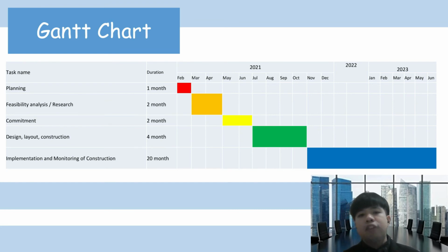Then the fourth task is the design, layout, and construction. It needs 4 months to complete. The things that need to be done at this phase are that the architectural design and layout are developed. Gross space allocations are made for each element of the resort. The resort management contract is signed and the project approved. Work with the architect, construction team, and interior design to draw up the final plans and schedules, preparing and executing the construction management document and building the resort.